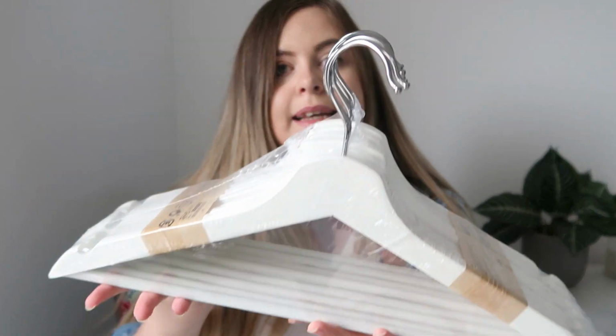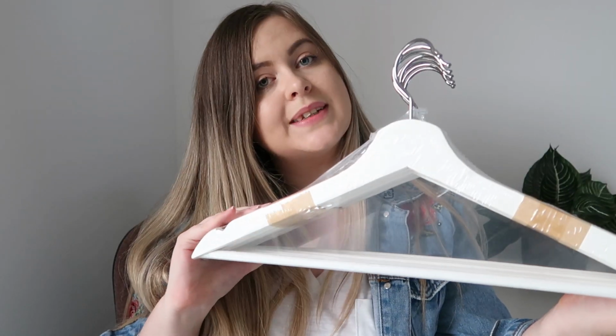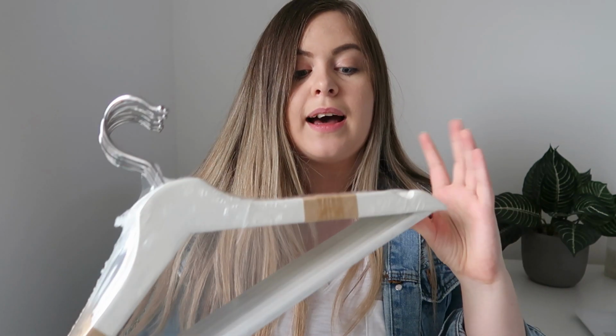And then I also found these white hangers as well. Just to put our clothes on, obviously. But again, I find it really difficult to find white hangers that aren't really expensive. And the ones that I was using were white with a copper head. I think they do ones with silver heads as well in Primark.